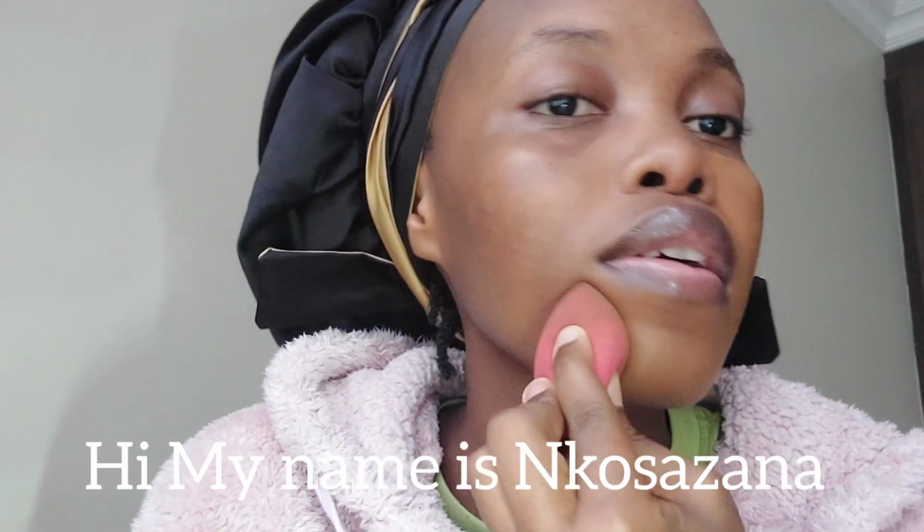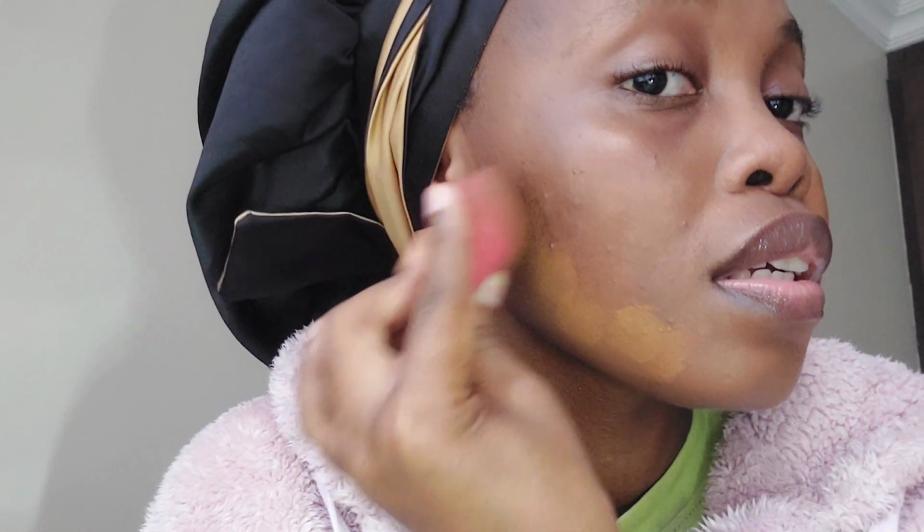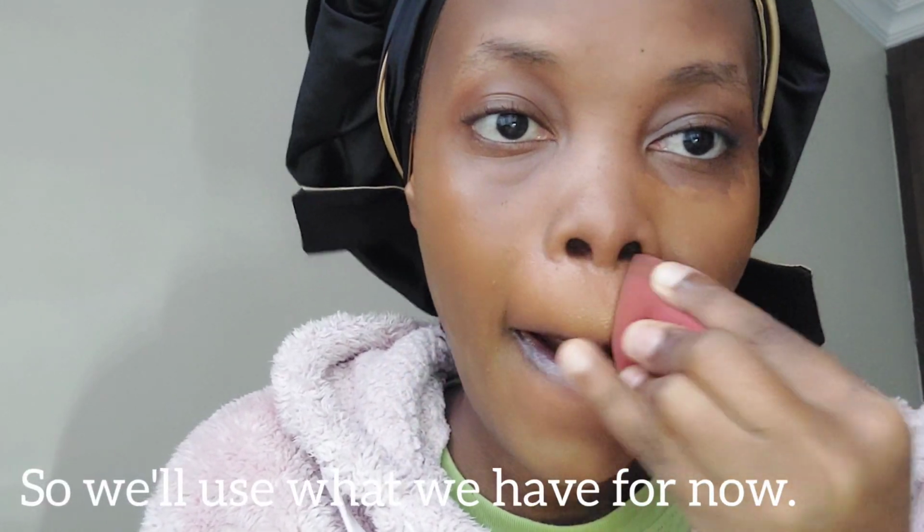Okay, so I'm going in with the Estee Lauder Double Wear. You don't have to put in a lot because the coverage is one for the books. I just wanna see it. Good talent, like makeup tutorials and stuff like that.